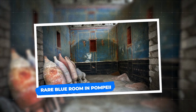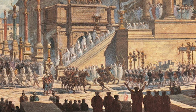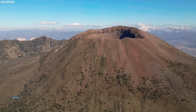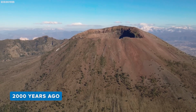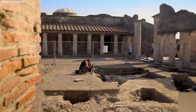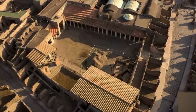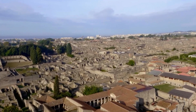Rare Blue Room in Pompeii. Speaking of ancient discoveries, Pompeii offers another fascinating window into the Roman world, where the eruption of Mount Vesuvius preserved life as it was over 2,000 years ago. Around the 1st century, Pompeii was a lively seaside town in southwest Italy. It was a favorite spot for important people in the Roman Empire.